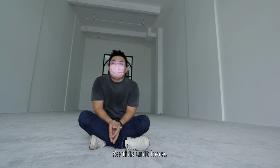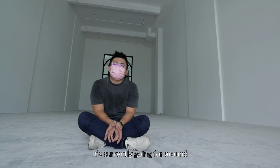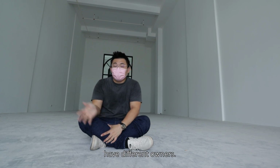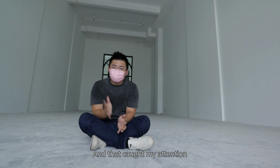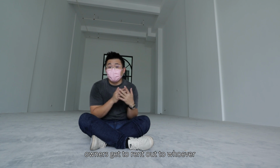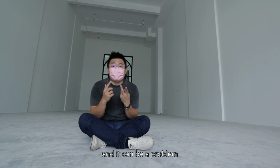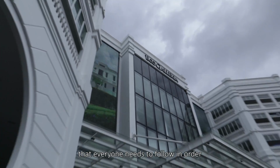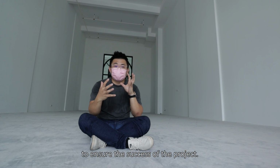So this unit here is currently going for around 1.7 million to 1.8 million. And the rental going for 7,000-ish for ground floor units. And it really differs, right? Because individual units have different owners. And that caught my attention because my worry is owners get to rent out to whoever they want to rent out, right? And it can be a problem when you come to control. Ultimately, the mall requires a program that everyone needs to follow in order to ensure the success of the project.